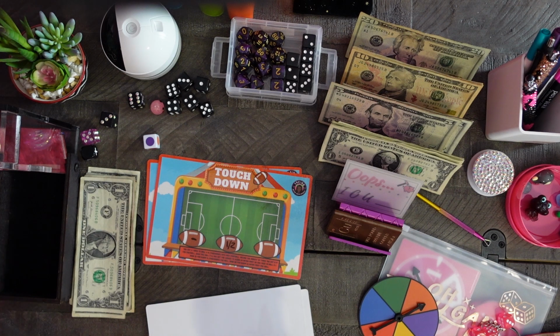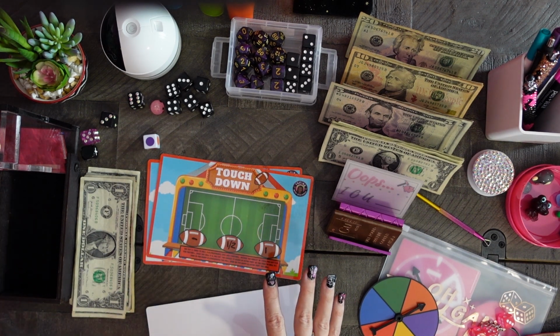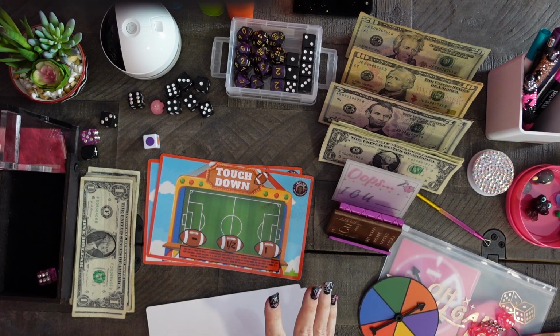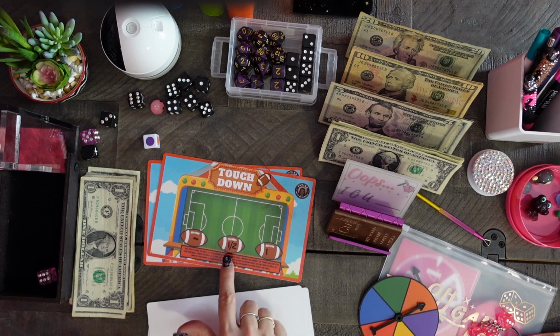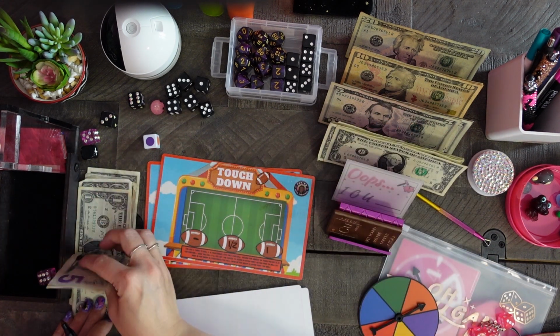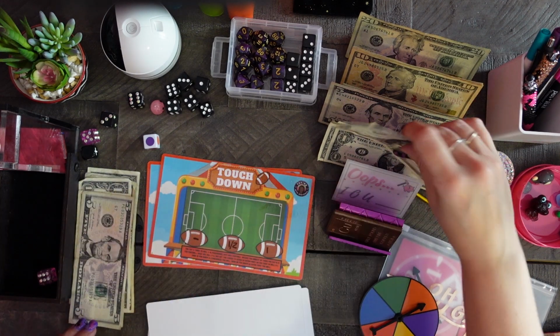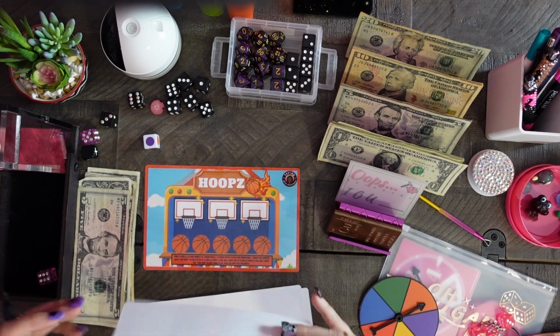1, 2. Oh, we got it on the last roll. Now we try for our 1. Oh, we didn't get it. So we just saved 1. So we just saved $1, $2, $3, $4. I'm gonna put a dollar back and take a 5. All right, and that's how you play touchdown.